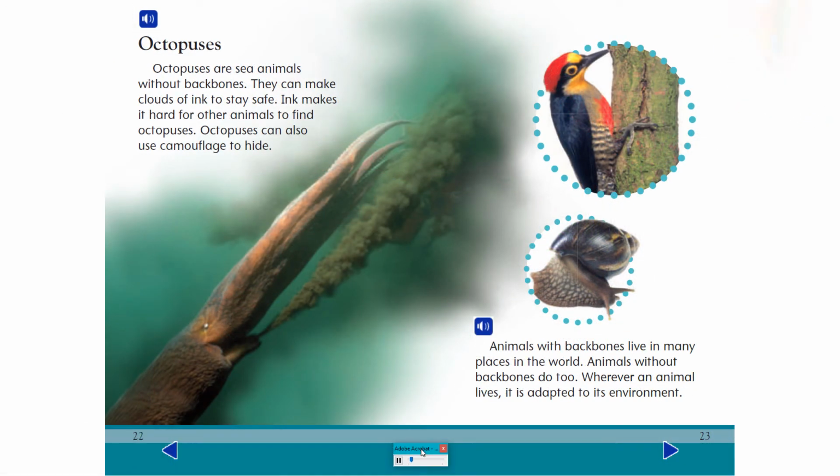Octopuses. Octopuses are sea animals without backbones. They can make clouds of ink to stay safe. Ink makes it hard for other animals to find octopuses. Octopuses can also use camouflage to hide.